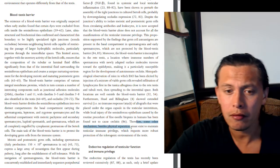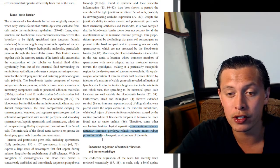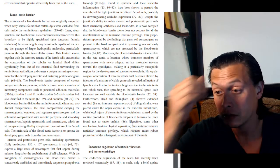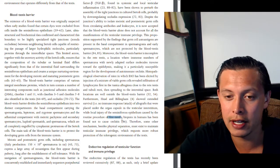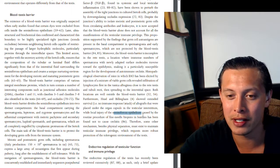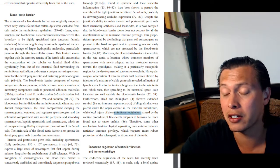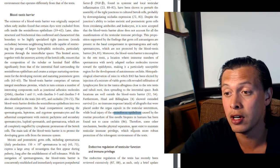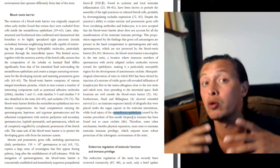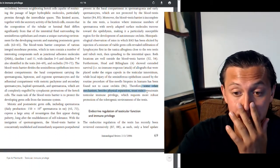Okay, therefore, some other mechanisms besides physical separation must exist to maintain testicular immune privilege, which requests more robust protection of the tolerogenic environment of the testis. So they also said here that even poking the seminiferous epithelium did not cause orchitis. It did not cause the inflammation or the autoimmune inflammation. So there has to be other things involved that is creating a more robust protective experience for our poor developing sperm cells.